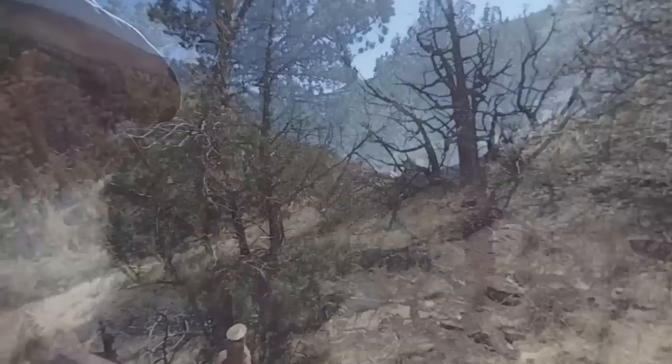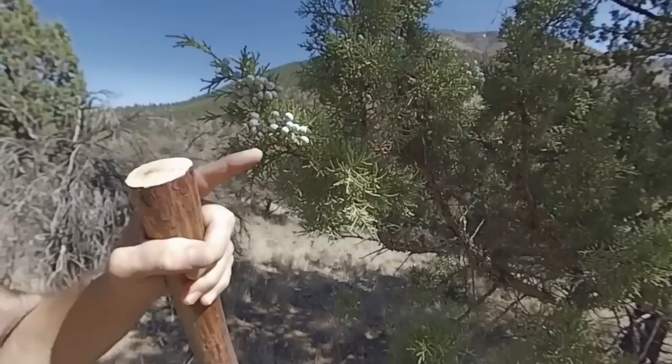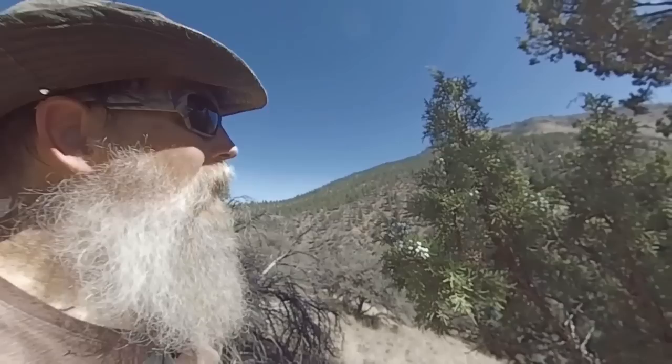See how the junipers get these berries on them. And when they're ripe, they're not really that bad. They're kind of sweet. But they got a lot of sap in them, and they'll make your mouth all sticky, but they taste good. And they actually might make a good tea.